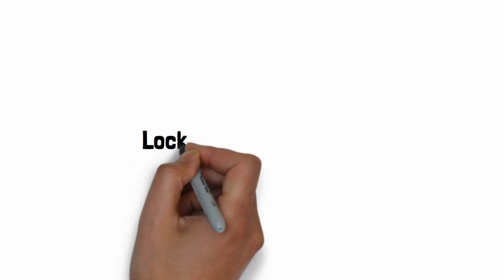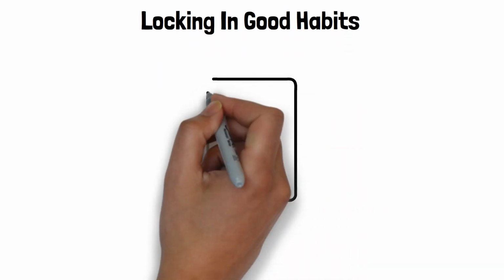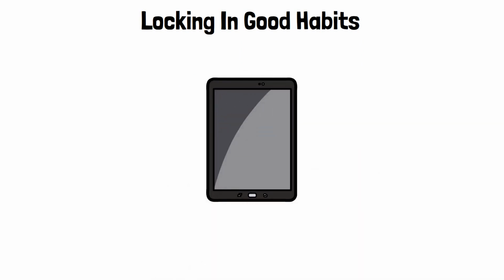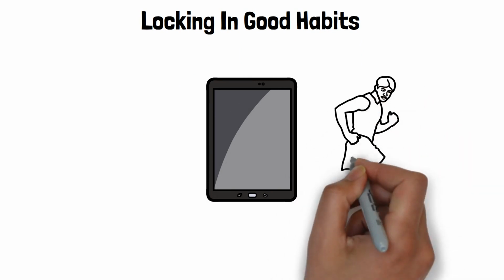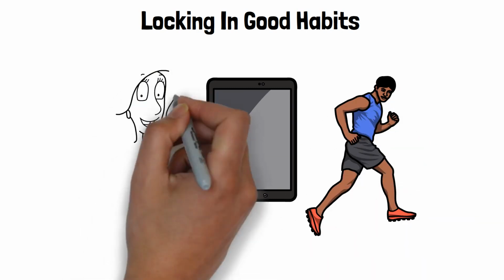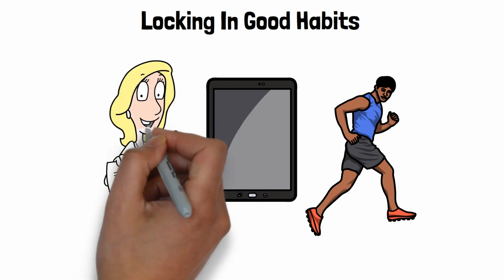Chapter 14. Locking in good habits. And then we have commitment devices. These are choices we make now that lock us into good habits later. It's like signing up for a marathon. You're not just saying you'll run more, you're committing to it. These devices help us leverage our good intentions at a moment of strength to ensure we follow through when temptation strikes. It's a way of outsmarting our future selves, ensuring we stick to the path we've chosen.